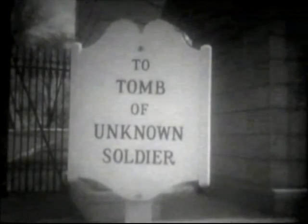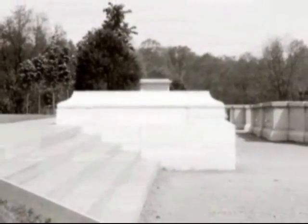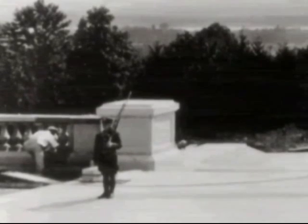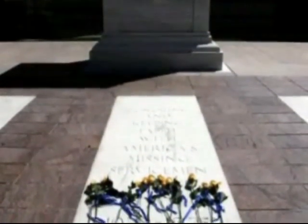The tomb was built in 1921 for an unknown World War I soldier who was originally buried in France. In the beginning, a part-time civilian guard watched over the tomb. People in the early days would sometimes use the crypt as a place to picnic, and a military guard was ordered to begin standing watch in 1925. That became a 24-hour duty in 1937.